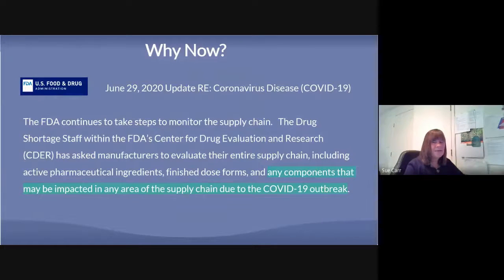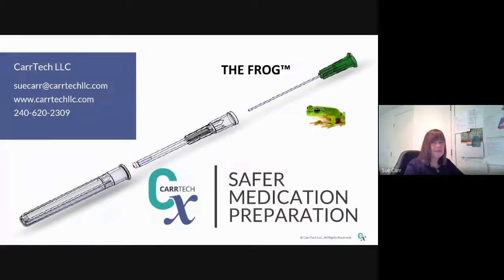About 6 weeks ago, the FDA issued updates urging medical manufacturers to evaluate the whole entire supply chain, including components that might be impacted. Once the corona vaccine is approved, global demand for glass ampoules will surge, and so will the need for faster, safer, and cheaper ways to administer. CarTech has developed a better filter device that increases safety, saves time, saves lives, and saves money.